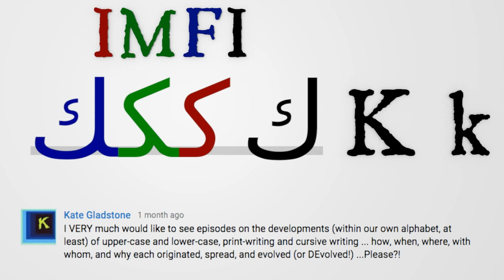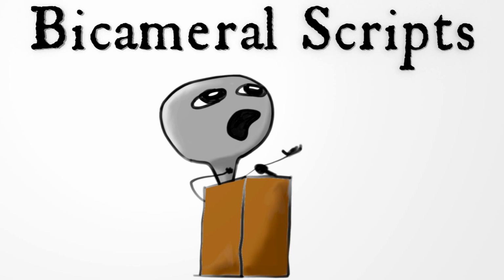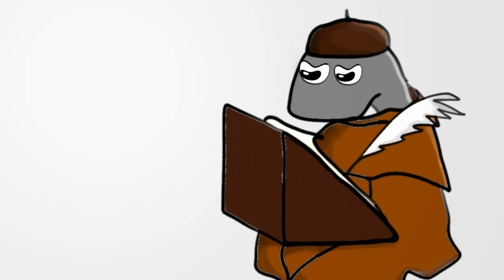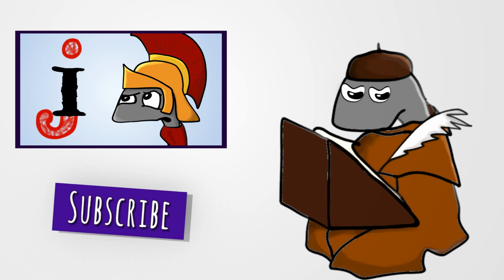But now that we've tackled the uppercase and lowercase letter variants, and now that the word bicameral rolls off your tongue and makes you sound even smarter than you already were, I want to move on to another story of Latin letter variants. It's a tale of ancient and medieval letter modding. Modders!